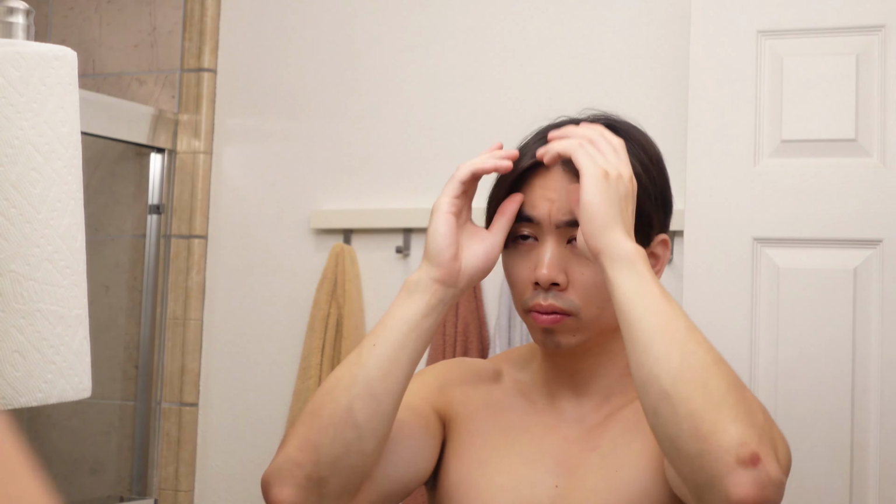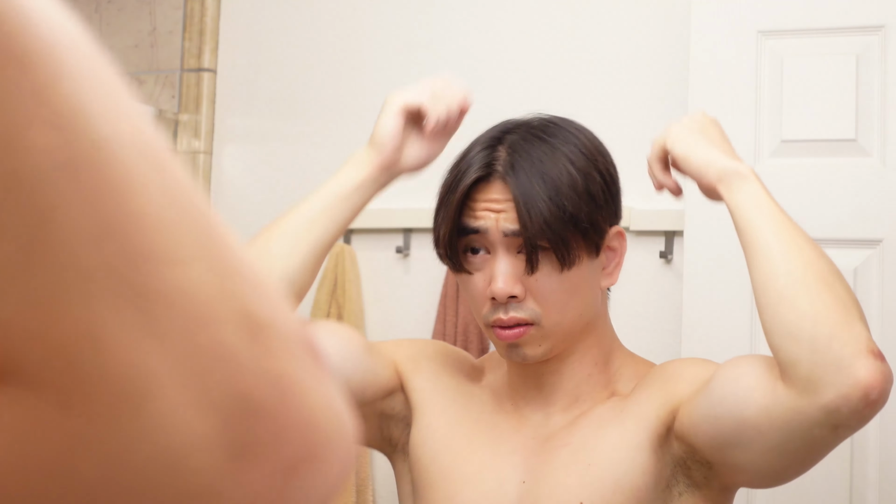Alright, so this is what my hair looks like before I style it. So as you can see, it's pretty straight and long at the top, goes to about the top of my ear.